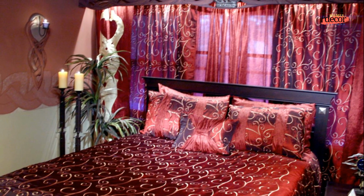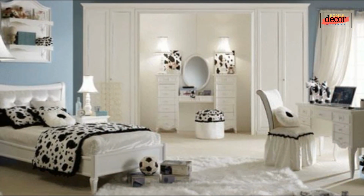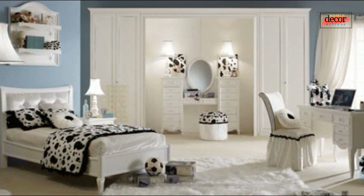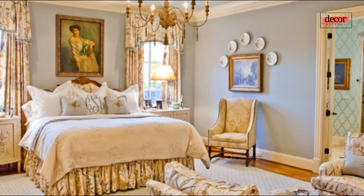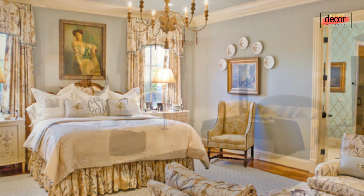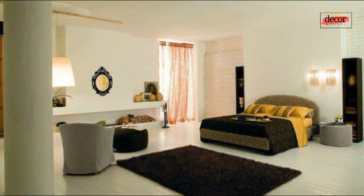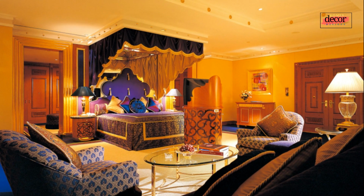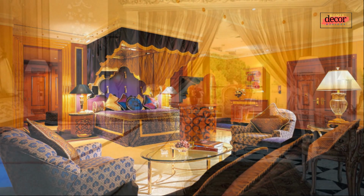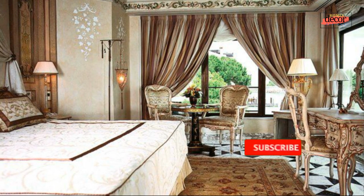A romantic bedroom serves as a private sanctuary, a space that ignites passion and fosters intimacy. It is a realm where the enchantment of love finds its expression in the artful arrangement of design elements. In this video, we will unravel the secrets of creating a romantic bedroom interior that emanates sensuality and charm. Join Homes Decor Designs on YouTube as we embark on a journey to discover the essence of romantic design.